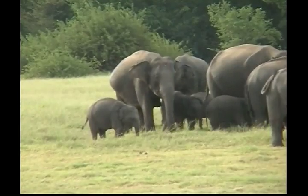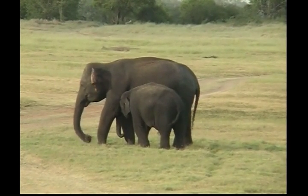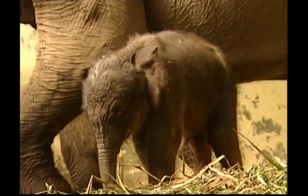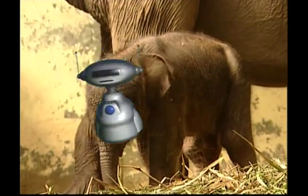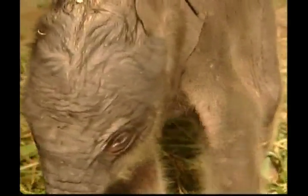At birth, a baby elephant, called a calf, is about 1 meter tall. That's probably the same height as the boys and girls at home. A calf is usually quite hairy, with a long tail and a very short trunk. It uses its mouth to drink its mother's milk, so it doesn't need a long trunk to feed.